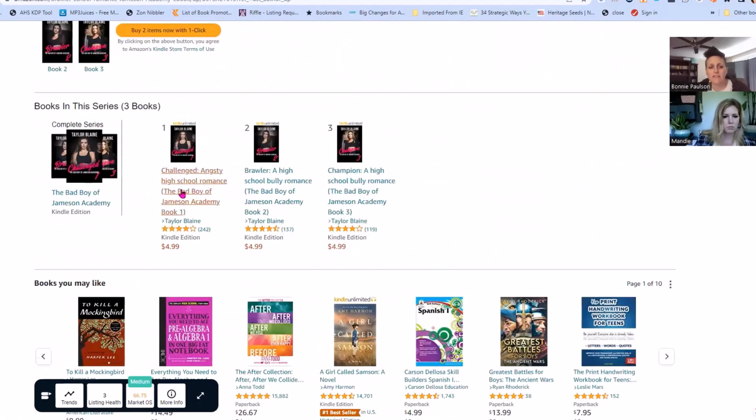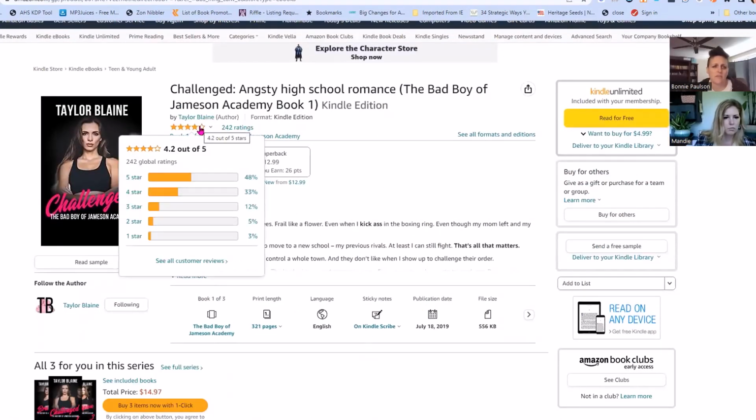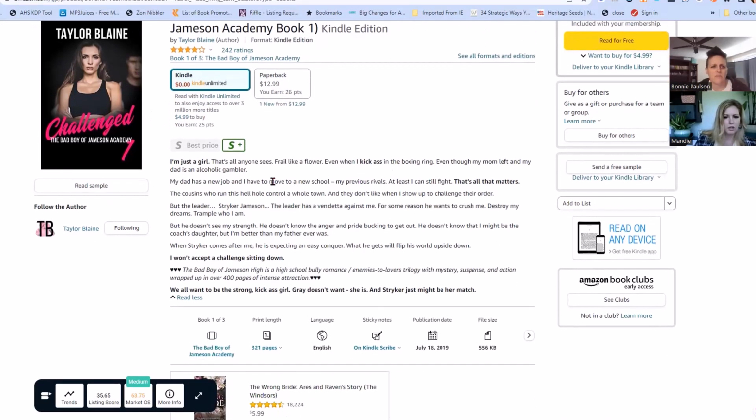Let's look at book 1 since that's the one that we would say run ads to. Okay. Still good reviews. 4.2. That's still good. So I would think, again, the cover. Oh, they've got a guy in the background of that one. That actually looks kind of cool. He definitely almost looks like a high schooler too. Yeah, he does look like a high schooler, not like the guy in the other series.